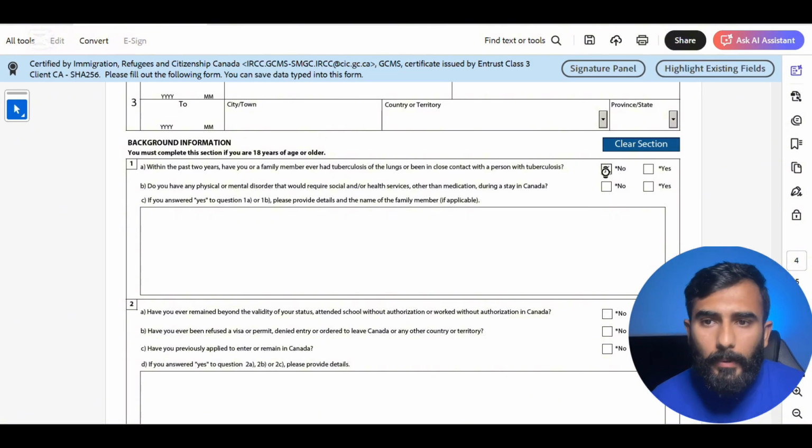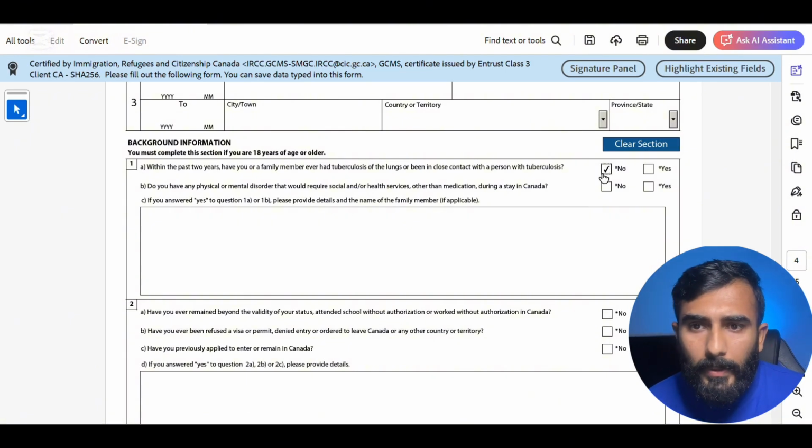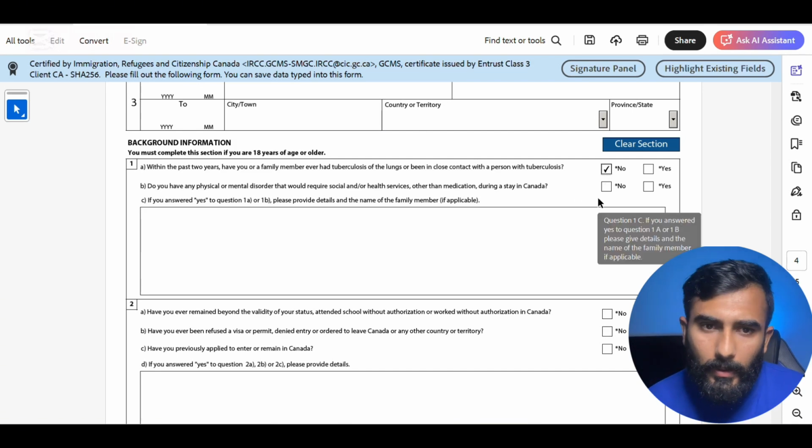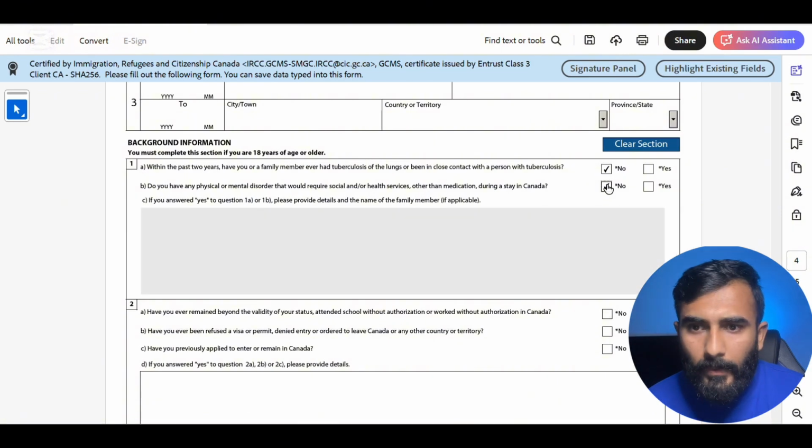So we have to provide our background information. Within the past 2 years, has any family member had any kind of disease? In my case I'm going to select no. Do you have any physical or mental disorder? In my case it's no. If you have, just provide the information here.